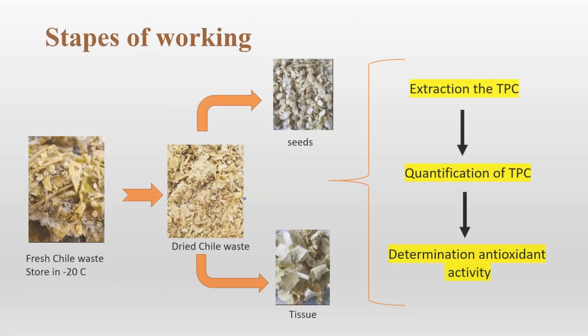We got our sample from a local manufacturer, which releases hundreds of tons of chili waste in a year. The sample contains moisture, about 80 to 85%. So we stored the sample at -20 Celsius. When we make the extraction, we dry the sample by freeze drying. It takes from 72 to 80 hours.